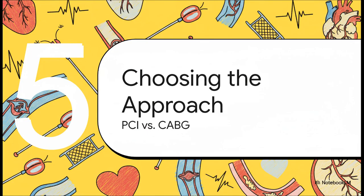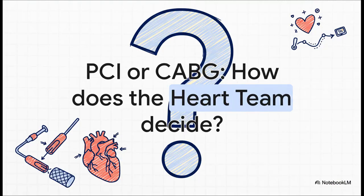This all leads to one of the most important debates in cardiology. If a patient has a lot of blockages, which is the better route? The less invasive PCI or the more durable bypass surgery, which we call CABG? Well, the answer, it's complicated. And it's not a decision that's made in a vacuum. The modern way to do this is with what's called a heart team. You get the interventional cardiologist, the cardiac surgeon, and the patient's main cardiologist all in a room to discuss the case. They look at all the angles to figure out the absolute best strategy for that one specific patient.